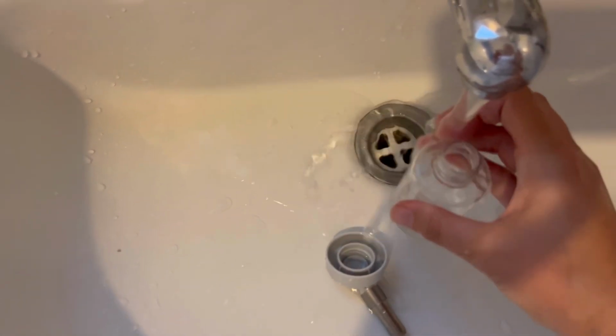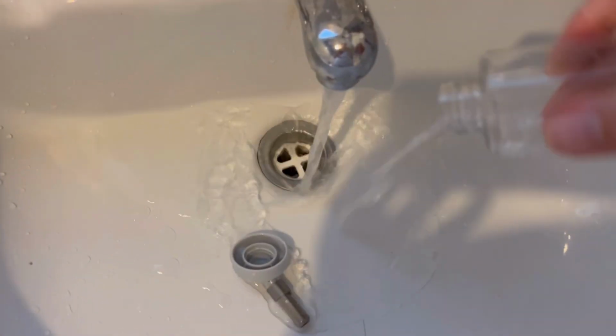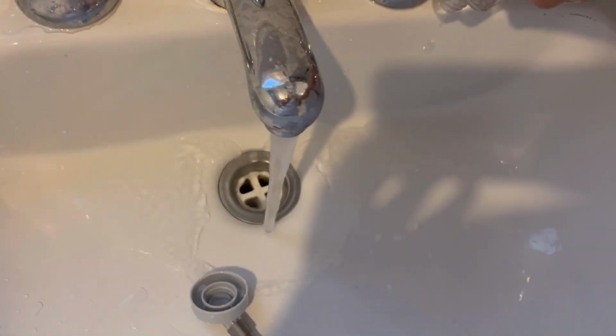I tend to use a lukewarm water, except if it's a really hot day, then I'll use a cold water. But I am also conscious that cold water suddenly hitting their tummy isn't a very pleasant experience, so I do tend to not have it too cold.